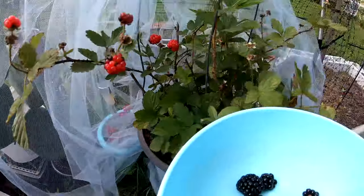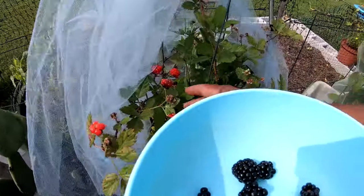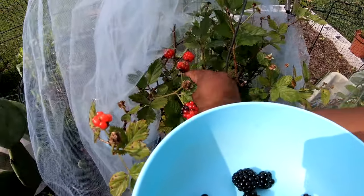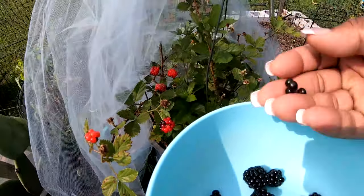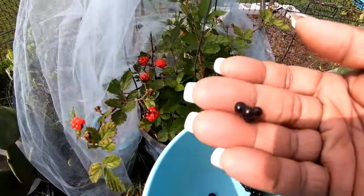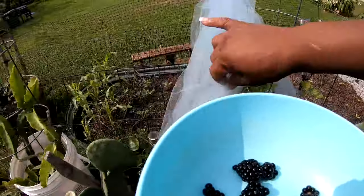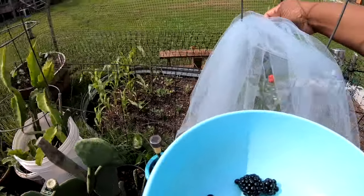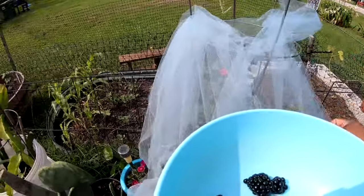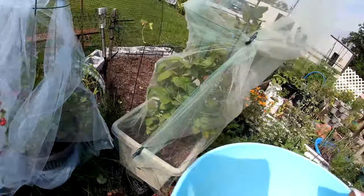Now, I do have a thornless blackberry bush as well. And it does have some big ones over there as well. So, I'm going to go pick them. Look at that. Tiny morsels of deliciousness. And I've been keeping it covered because I don't want the birds to enjoy any of this. I don't want them to have no fun with it.